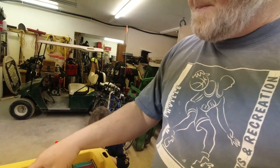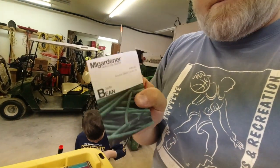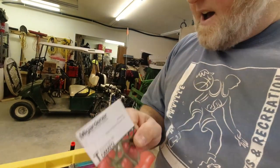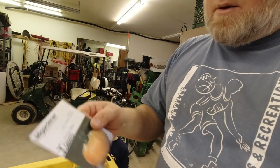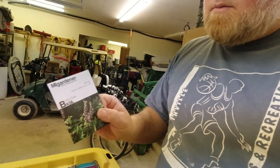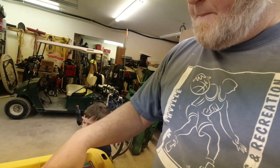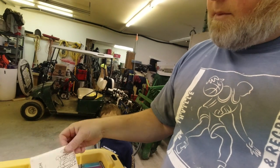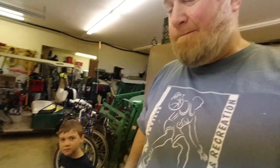Canary Yellow Eye bean, oregano, cilantro, Jade bean, Yellow Spartan onion, Wisconsin 55 tomato, Big Rainbow tomato, Dr. Wyche's Yellow tomato, Gold Nugget tomato, Black Krim tomato, basil, Salad Bowl lettuce, another basil, a Blue Lake bush bean, some corn, a couple more radish, a pepper, and a cucumber. So that's what I got.